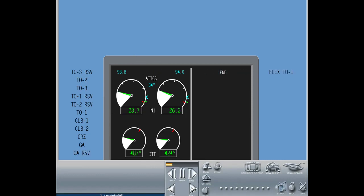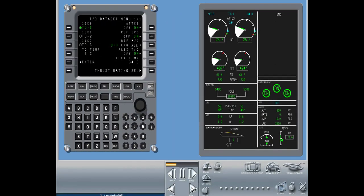A flex takeoff is used to reduce the engine thrust, to account for favorable takeoff conditions. An N1 rating bug is displayed at the corresponding N1 value on the dial. Takeoff thrust ratings are selected via the MCDU on the Takeoff Dataset menu page.